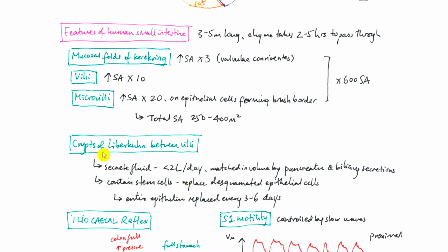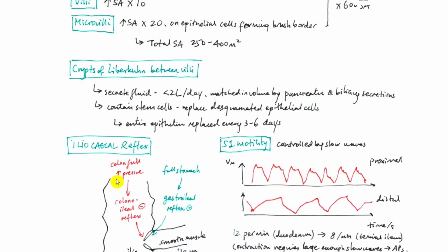Now the crypts of Lieberkühn, which we saw were between the villi, the blind ending tubules between the villi, have several roles. So they secrete fluid, around 2 litres per day, which is matched in volume by pancreatic and biliary secretions, and they contain stem cells, which replace desquamated epithelial cells and replace the entire epithelium around every 3 to 6 days.